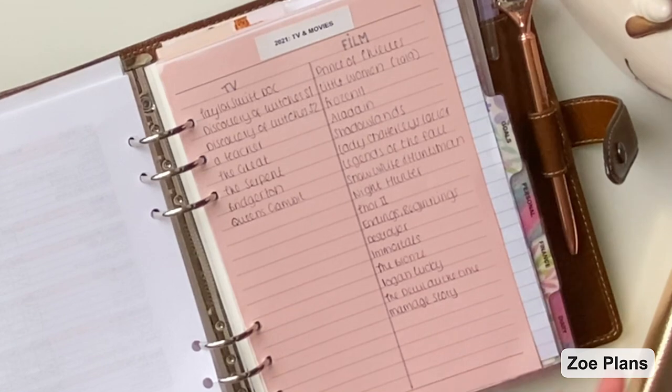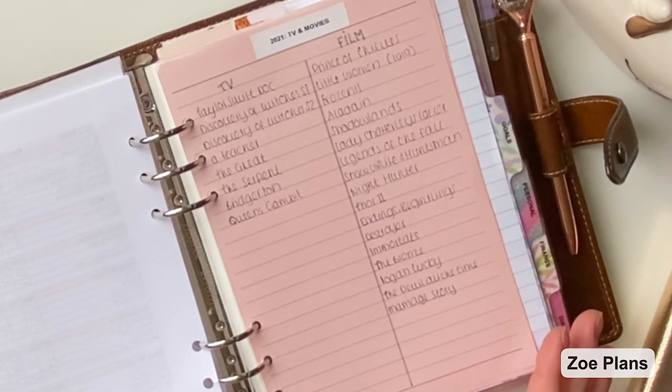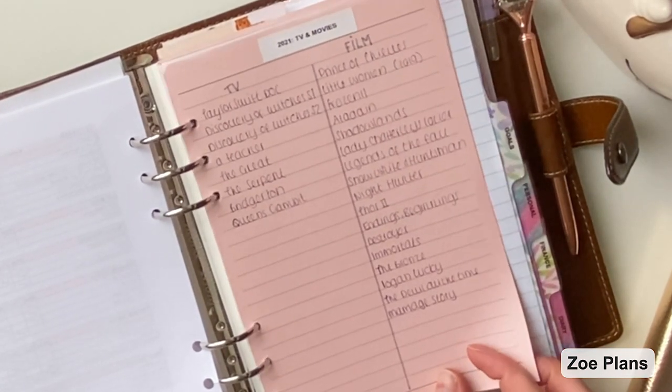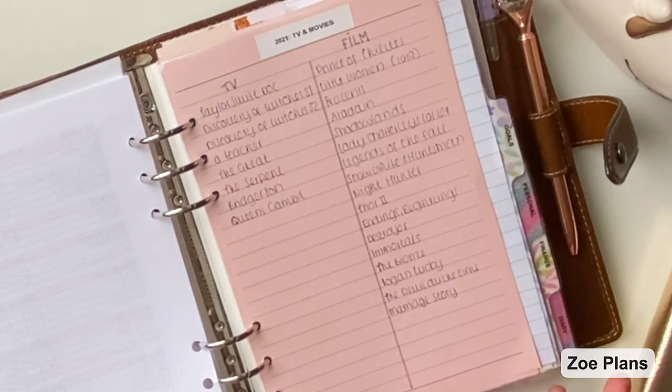I mean, TV and movies. I'm watching so many films at the moment. I'm trying to rewatch all of the Marvels in time for The Falcon and Winter Soldier in a couple of weeks. And also Sebastian Stan's entire back catalogue, because I'm madly in love with him and he doesn't even know I exist, but that's fine.